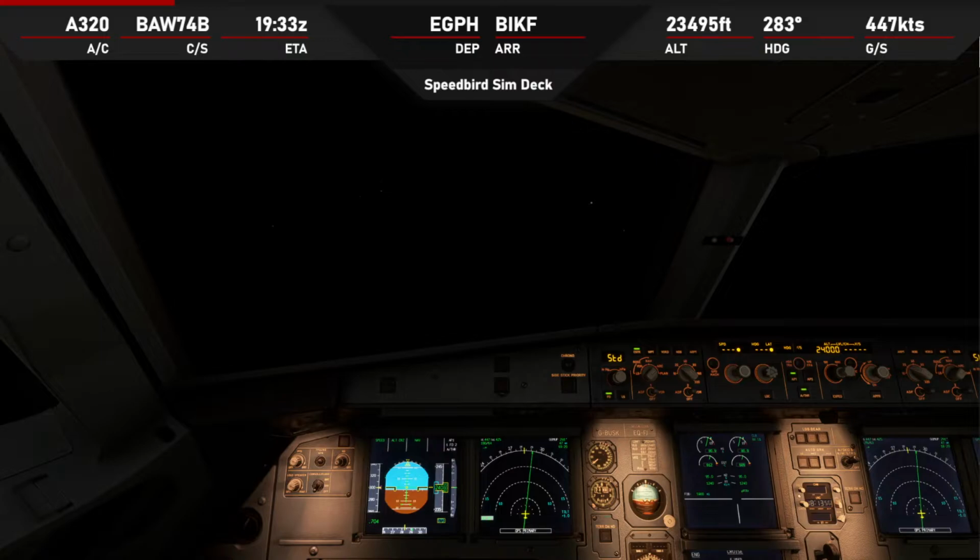Actually, it looks like we've been chased. There's another plane for Keflavik about half an hour behind us. It's not an issue. Plenty of time for us. Plenty of time.